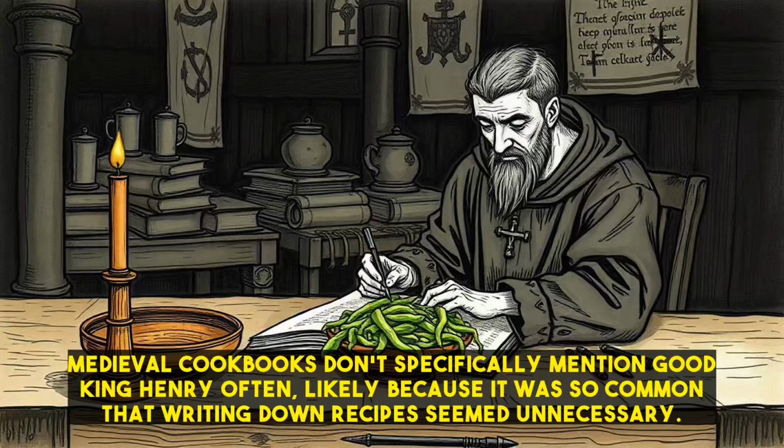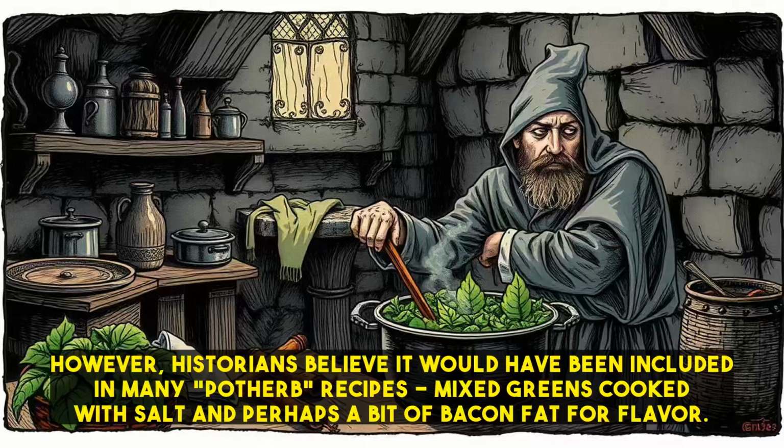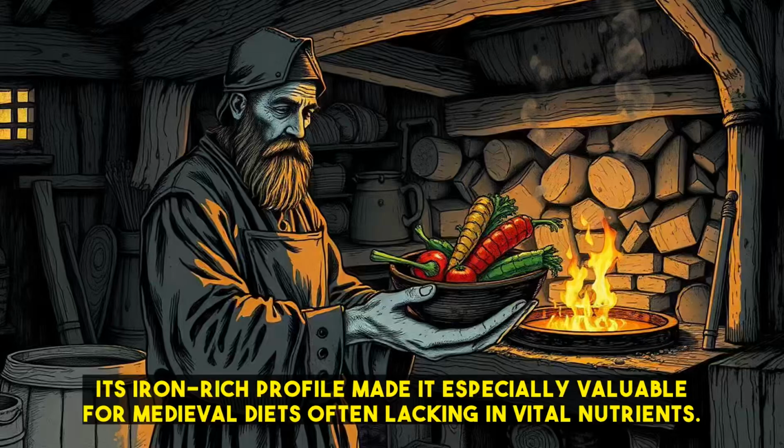Medieval cookbooks don't specifically mention Good King Henry often, likely because it was so common that writing down recipes seemed unnecessary. However, historians believe it would have been included in many potherb recipes, mixed greens cooked with salt, and perhaps a bit of bacon fat for flavor. Its iron-rich profile made it especially valuable for medieval diets often lacking in vital nutrients.